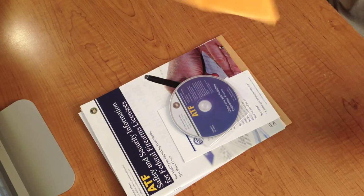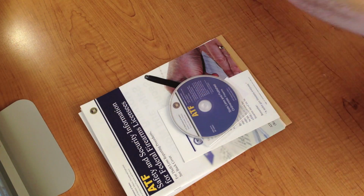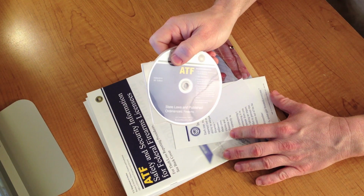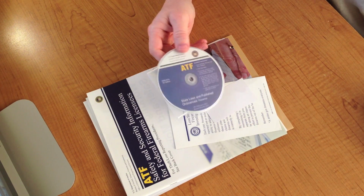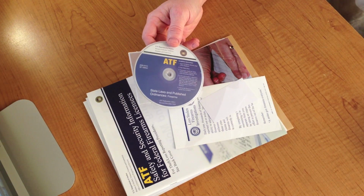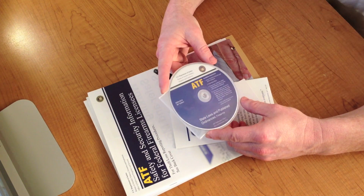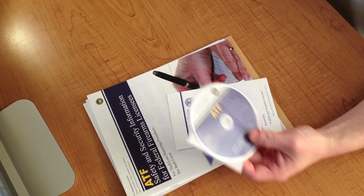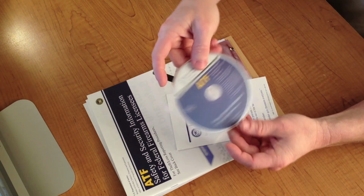Once you get your license, you're going to get something in a manila envelope from the government here. You'll get a CD from them. All this cost, I believe, is like $30. I can't remember off the top of my head. The application process will tell you. You have to renew it every 3 years.